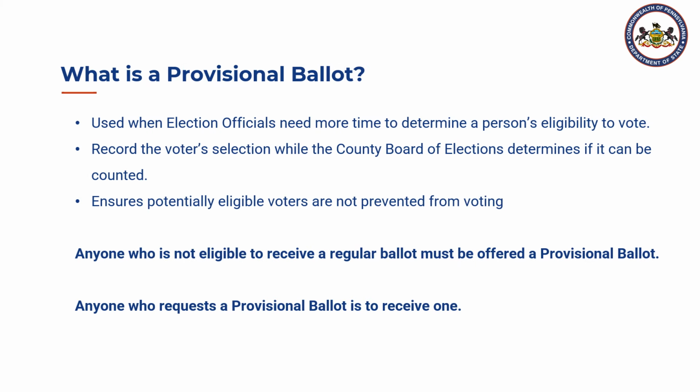Provisional ballots are used when election officials need more time to determine a person's eligibility to vote. These ballots record the voters' selections while the County Board of Elections determines if it can be counted. This ensures that potentially eligible voters are not prevented from voting.